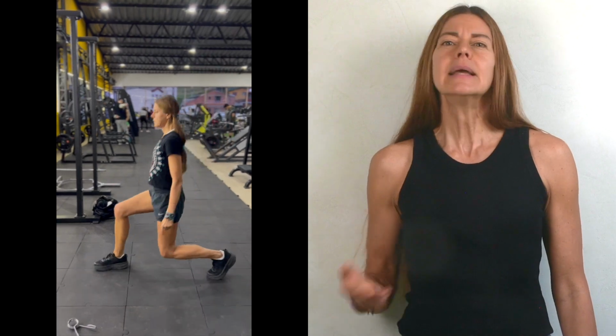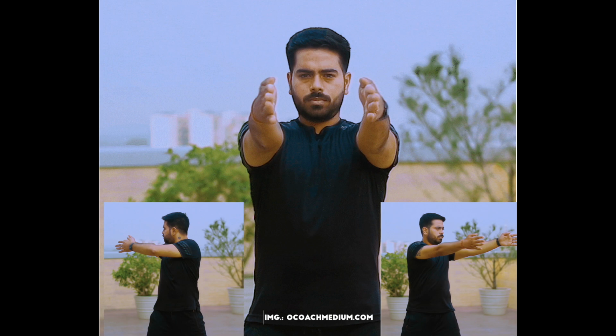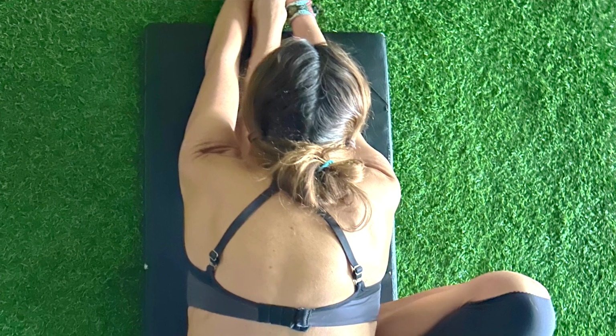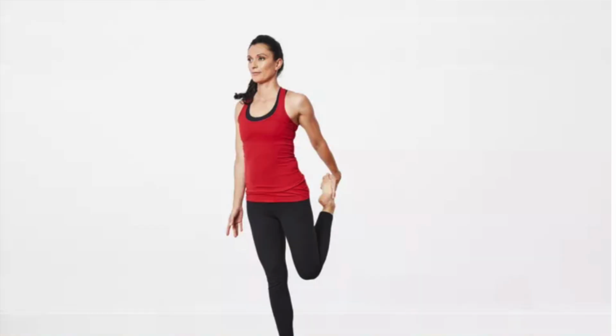Dynamic stretches include squats, alternate lunges, heel kicks to the buttocks, arm circles, and spinal twists. For post-workout, to reduce lactic acid buildup and muscle tension, static stretches such as calf stretches in a standing position and hamstring stretches in a seated position are the most common alternatives.